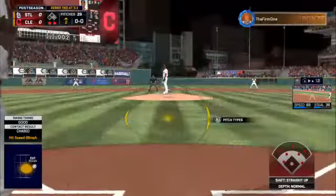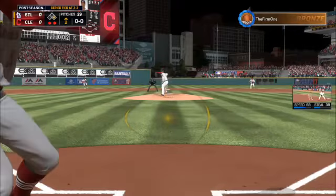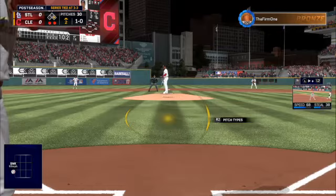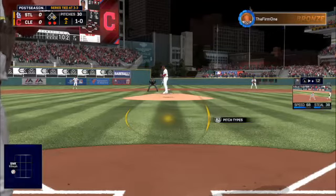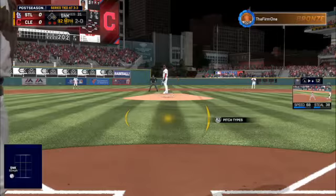Stepping in and ready for another shot, Tyler O'Neill. 0 for 1 for him here in this one. And that misses inside, 1-0. 2 out with the man at first. Heavy sinker just stayed inside.